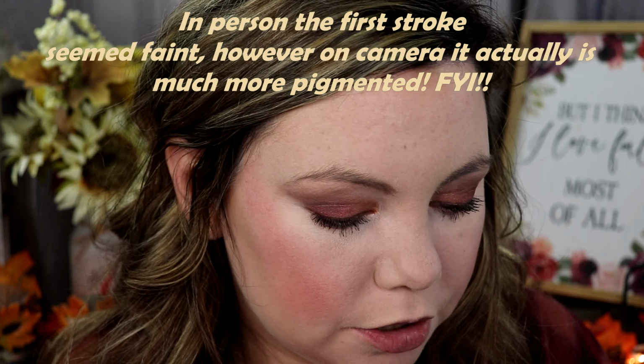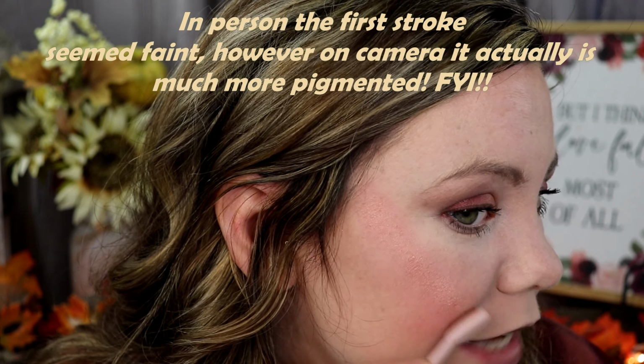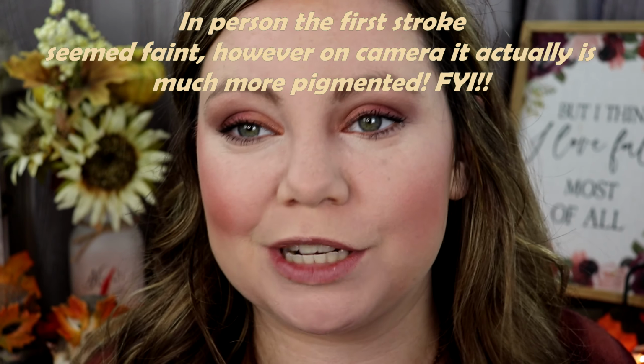It's very pretty. It's not as pigmented on my brush as I thought, but when I go in for the second coat, it's much more pigmented, so I'm happy with that. And there was pigmentation with the first, it just wasn't as much as I like for my highlighter, but as you can see here, applied, and here, nothing yet. I'm gonna go in with a second because I just want a little bit more. There we go.